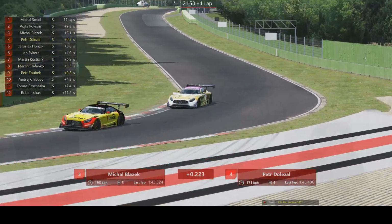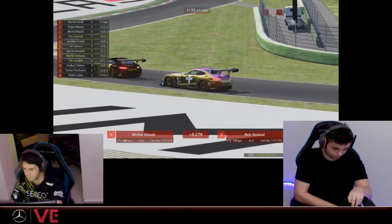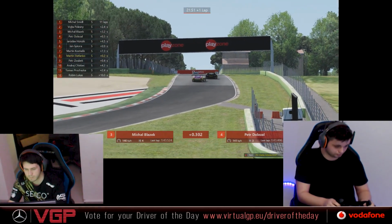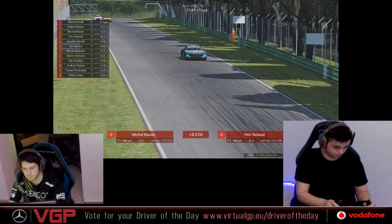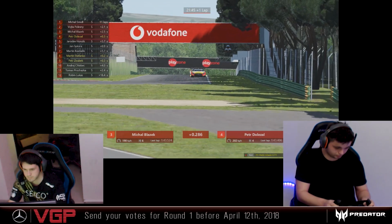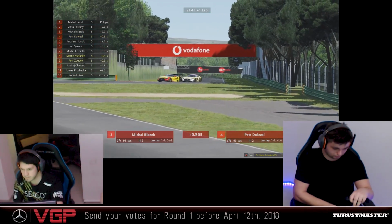Oh, and again, Dolezal making himself very, very clear. Part of that is distraction techniques as well. They're making themselves obvious in the mirrors, but you've got to really do something to put Michael Blazek off. Yep, and that's him down at the bottom right. You can see he is focusing very hard.